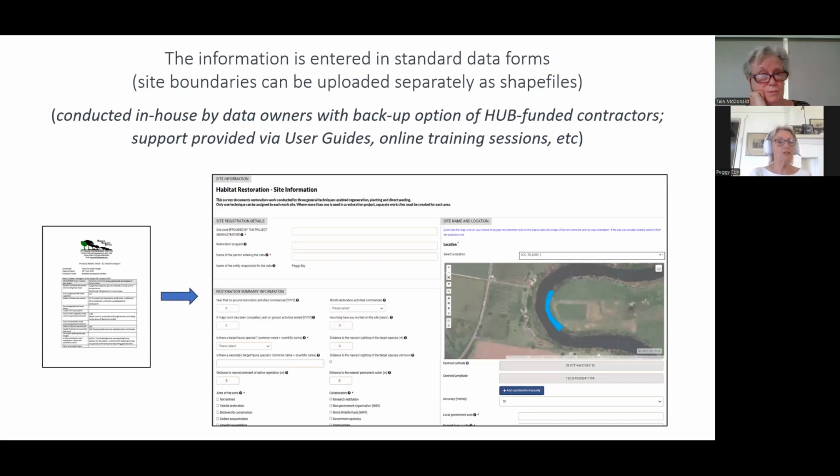And then the information that's gathered gets entered into the standard data forms. It's a spatially based system, as you might expect, so polygons of the actual restoration work sites are key to this. Sometimes when a polygon isn't available, a drop pin can be used instead.